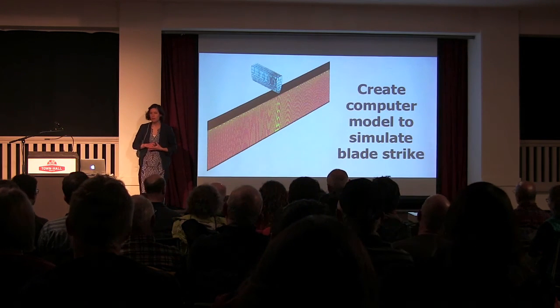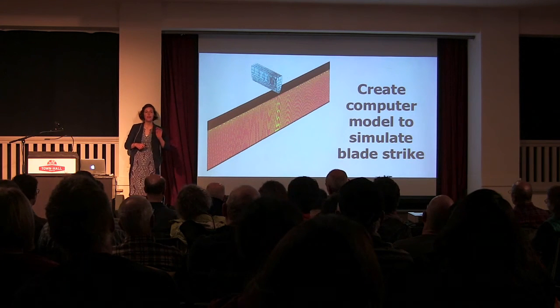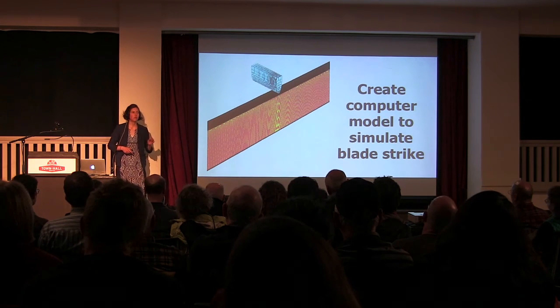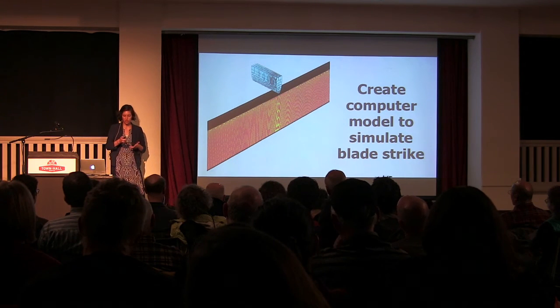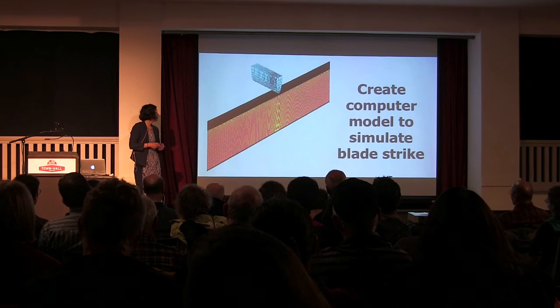This is a simplified computer model, and you see the pink is blubber, lots of blubber, the black is skin, and the gray is a blade. And what you're seeing here is the whale model cut in half, so you're seeing the inside of a whale. And you can watch as the blade hits it.